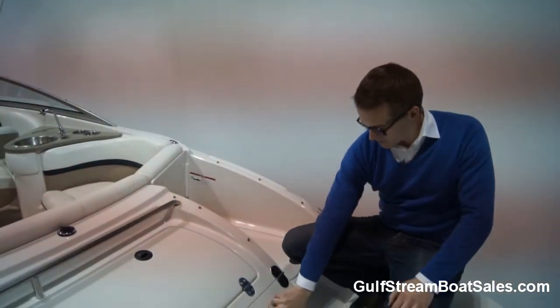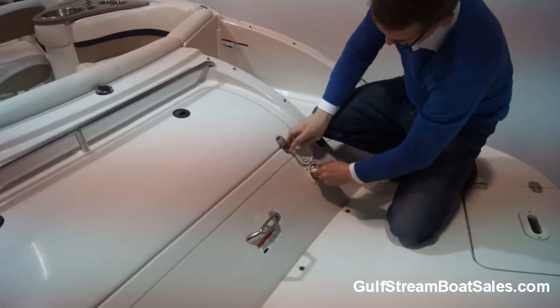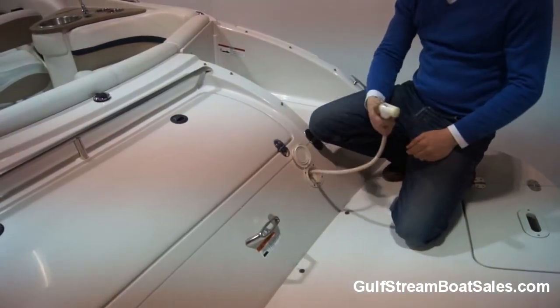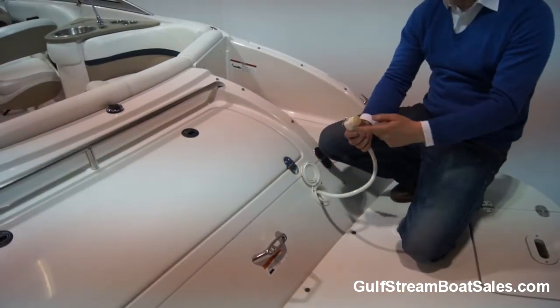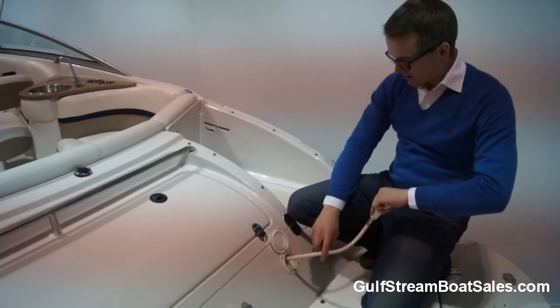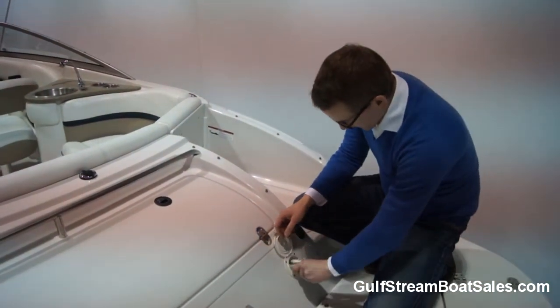A couple of other things to point out before we jump into the cockpit. First of all, we've got this fresh water shower on the transom. A little bit awkward to get out, but it's a retractable hose, and there's a pressurized fresh water system, so you can wash down before you get in the boat after a swim. We've also got a pressurized tap up at the cockpit sink as well.